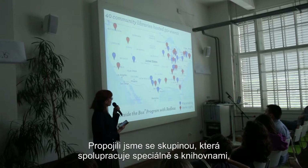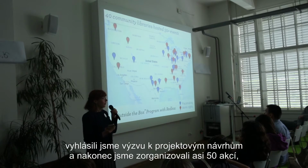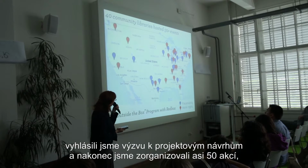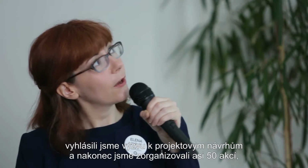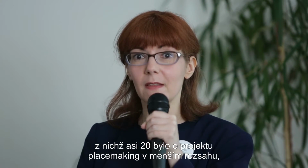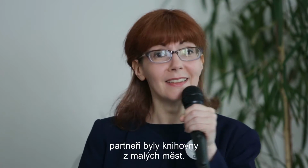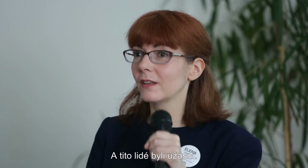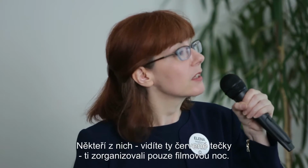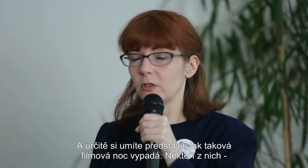And we connected with a group that works specifically with libraries. We put out a call for proposals, and we ended up doing about 50 events, and about 20 of them were about placemaking on a smaller scale, and the partners were all small town libraries. And these people were incredible. Some of them, you see the blue, the red dots, they did just a movie night, and you can imagine what a movie night is.